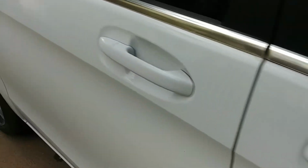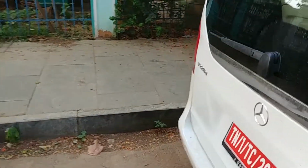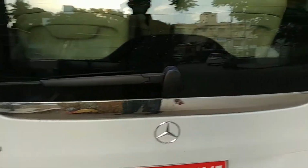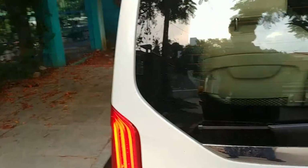The car is massive in terms of length. It's around 5.2 meters long and 1.9 meters tall. So yeah, it's a tall car. Now let's quickly get into the rear seat.